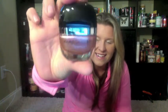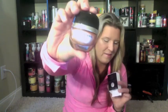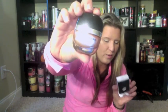It was like an $18 nail polish. But it's so pretty. It just looks like a penny. Like, I don't know how to explain it, but it's just such a gorgeous nail polish shade, and I just had to have it. I don't remember the name of it. It is Le Charm number 112.